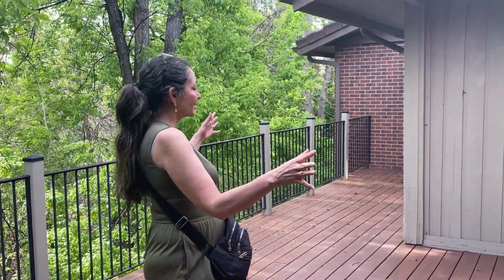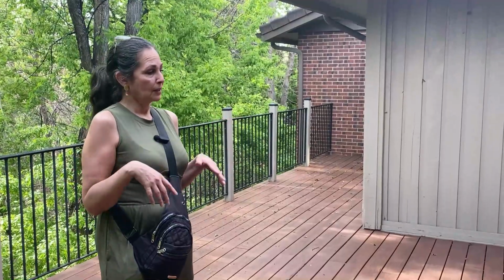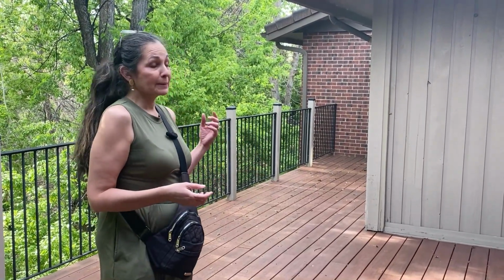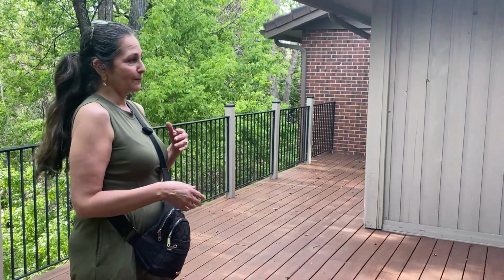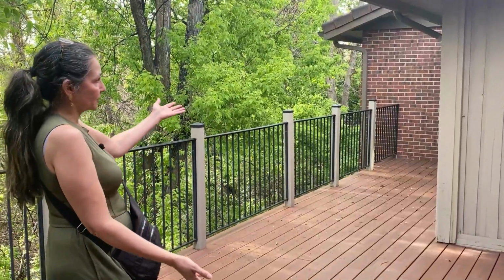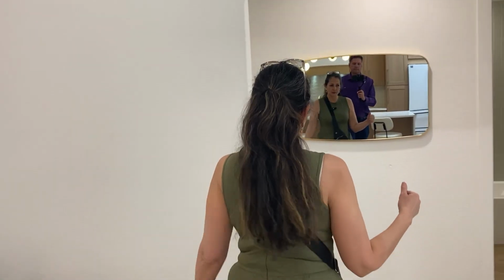I mean, the way I would do it, I would have a ton of seating out here. Tables, lounge chairs, where you can just come out here and read a book, maybe take a little nap. But it's so perfect. And you just have all the space over here. All right, you guys, let's go to the main bedroom. We also have a full bath and then an office to go ahead and tour.